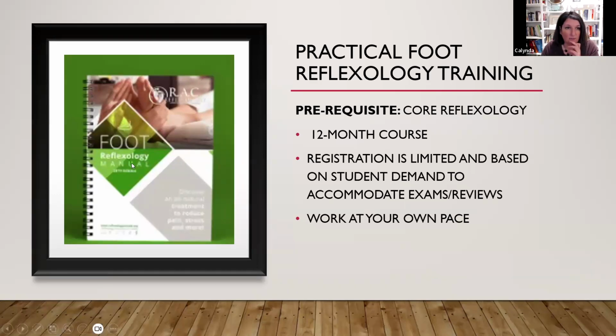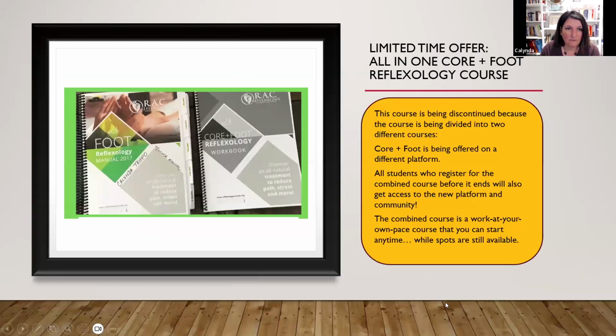And so I need to manage my bandwidth, because there's only one of me. It's me, myself, and I in here, and I need to make sure that I have time for all the enrolled students. So there's a limit with the enrollment. Again, this foot course is going to be a work at your own pace. So you can go through all of the content at your own pace. That's not an issue. It's just the enrollment date. And it's changing from what has always been.